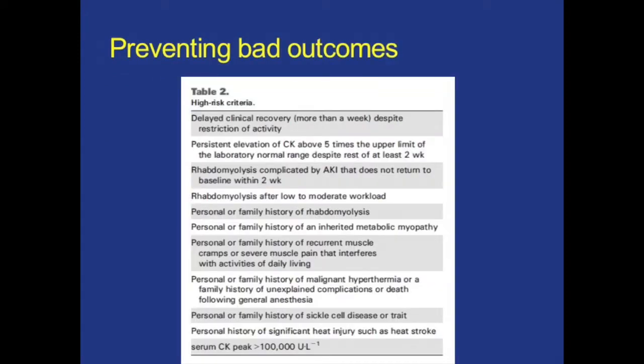There are a number of high-risk criteria, and we'll wrap this up with this discussion before we move into sickle cell trait. What are the high-risk criteria? When should we worry about somebody having perhaps an underlying disorder and risk of recurrent rhabdo? It's an oddball case. Perhaps it's somebody who has a delayed recovery, more than a week, despite restriction of activity. Perhaps it's somebody who had a persistent elevation of CK above 5 times the upper limit of normal. Perhaps it's somebody who had acute kidney injury that does not return to baseline, or an episode of rhabdo that occurred after only mild or moderate exertion.